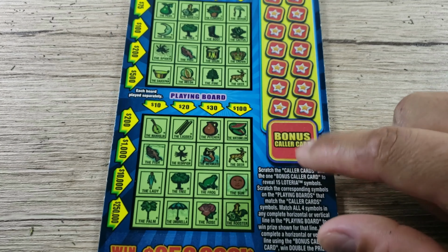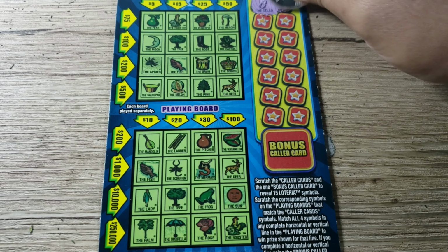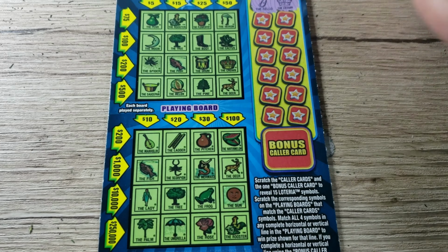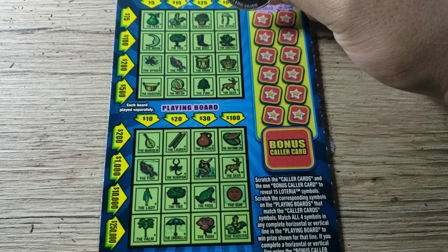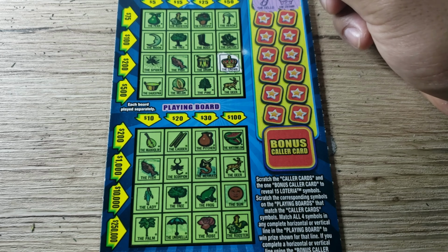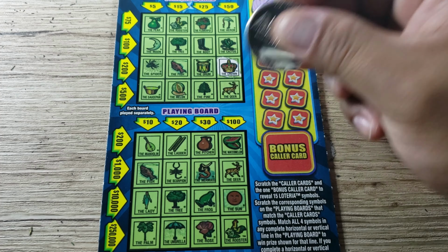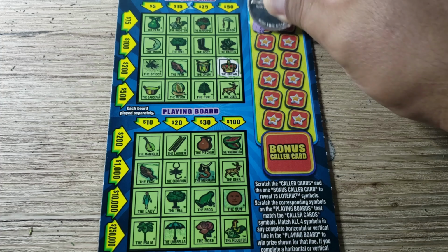All right, let's jump over to ticket number 48. Let's pick up the pace here because time is flying by. The cello and the crown. We got the crown. Cello, cello, cello, and the crown. Nope, doesn't look like it.